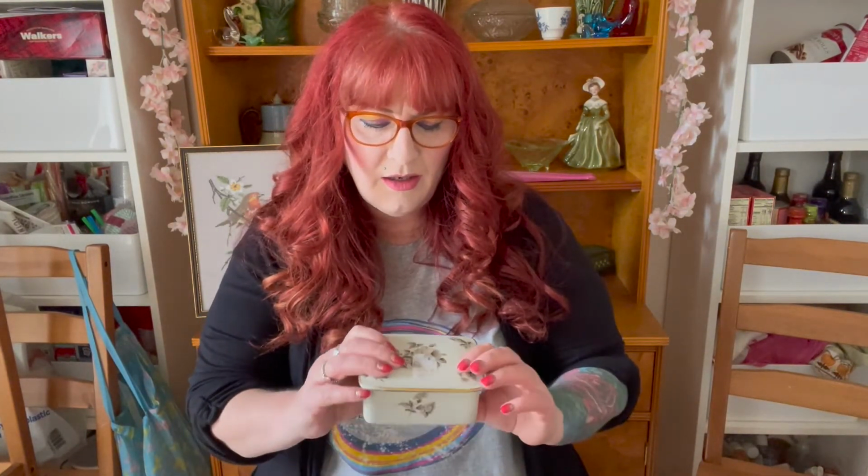And it was 50p. So in Olympus House, if you go upstairs, there's this one section where it's a shelf. It's like everything on here is 50p. Just take it because we don't want it. So for 50p, a cute little Bavarian trinket box, I'm not mad at it.